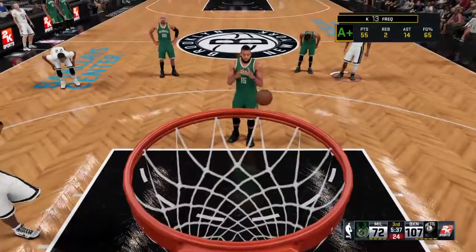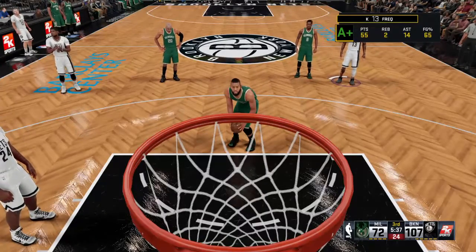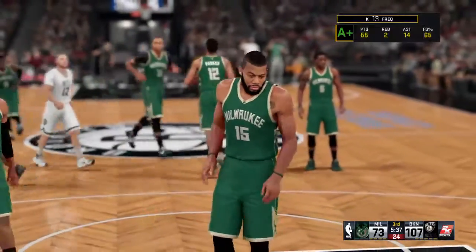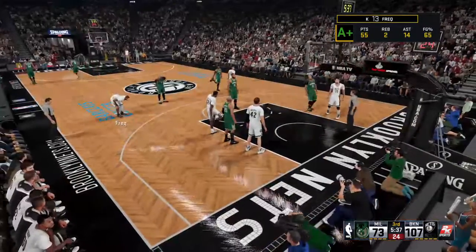And a chance for just a second now to check out the scoring breakdown for Brooklyn. Anytime you get as many points in the paint as they have, you know you've got a good thing going and you just want to keep it going. And also, how about the points they've gotten in transition or on the fast break tonight? That's been a huge factor as well.